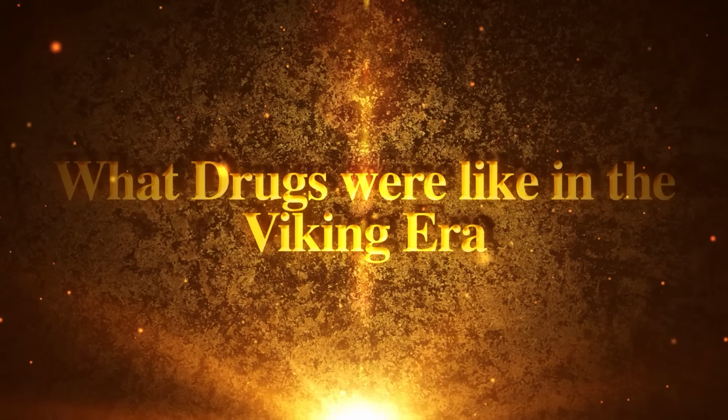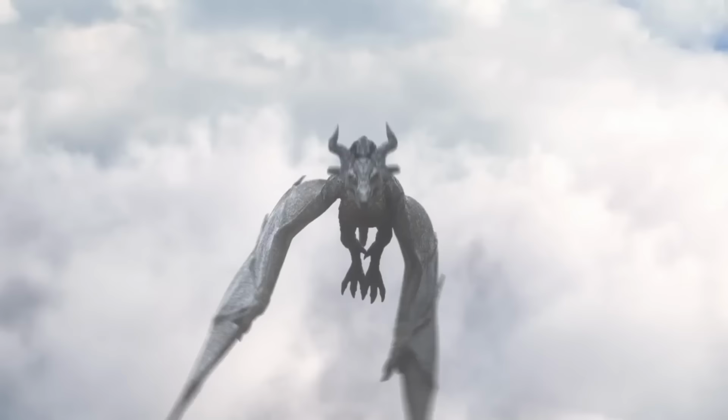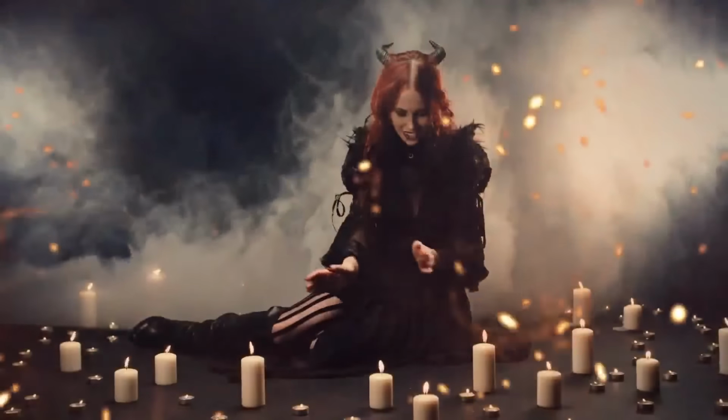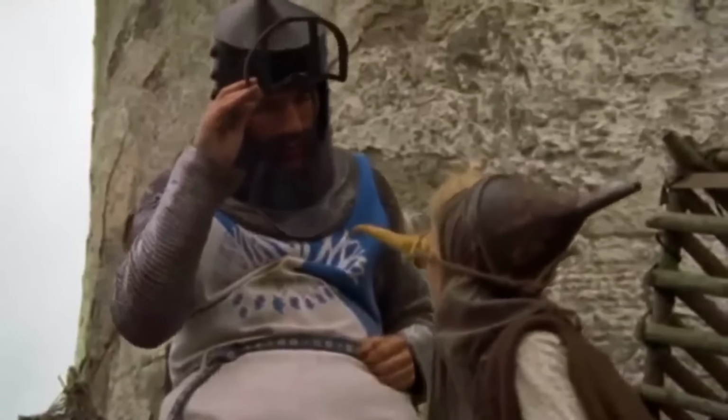Medieval Europeans believed in and feared many monsters. Basilisks, demons, dragons, also smart independent women, who they misbranded as witches. I'm not a witch, I'm not a witch. But you are dressed as one.